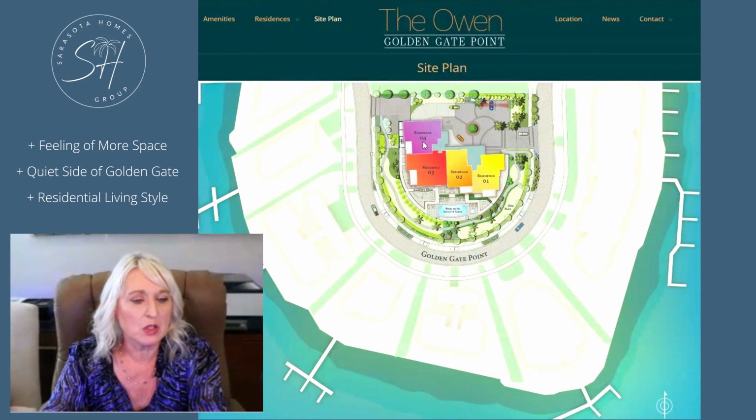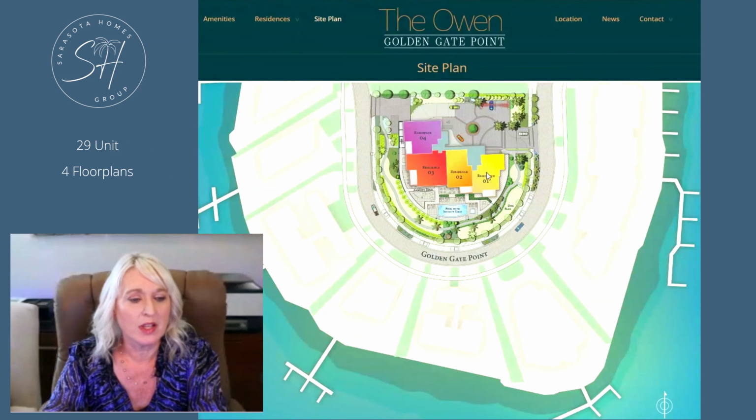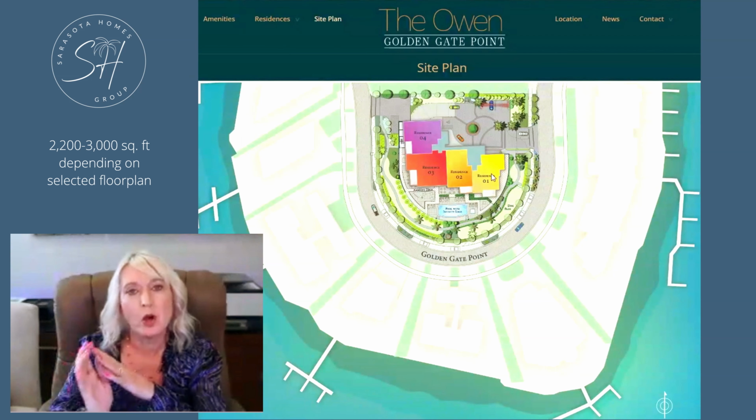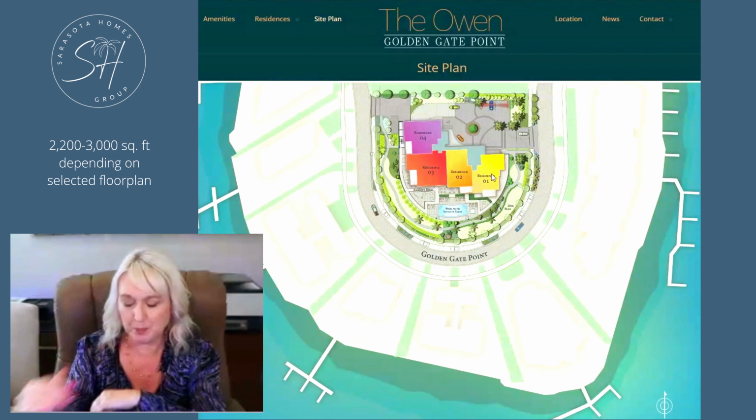So as you look at these buildings, this building, it is a 29 unit building with four floor plans. Residences one and two are full three bedroom units. Residences three and four have three full bedrooms and a den. The square footage ranges from 2,200 to a little over 3,000 square feet.